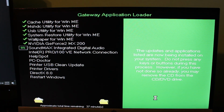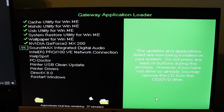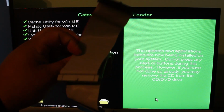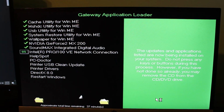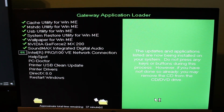I'm running the Gateway recovery partition or recovery disk right now. I was able to successfully install Windows Me, and as you can tell right now, it's installing the drivers, and right now it's installing the driver for the SoundMax card. But yeah, this was the fault right here, the IDE cable, and we'll see. Hopefully this all works out, and I'm gonna let it finish here. It says it's about to take 37 minutes, but we'll see. Hopefully it doesn't.